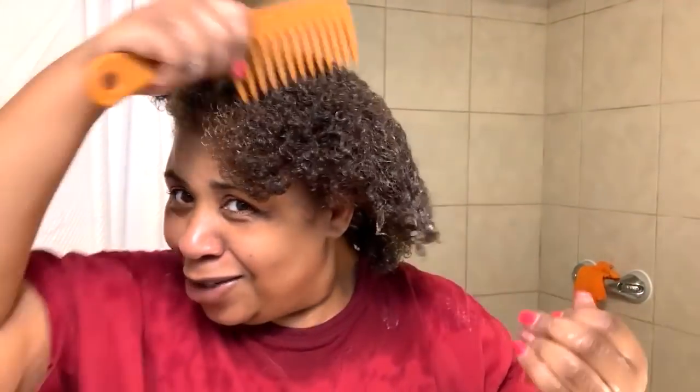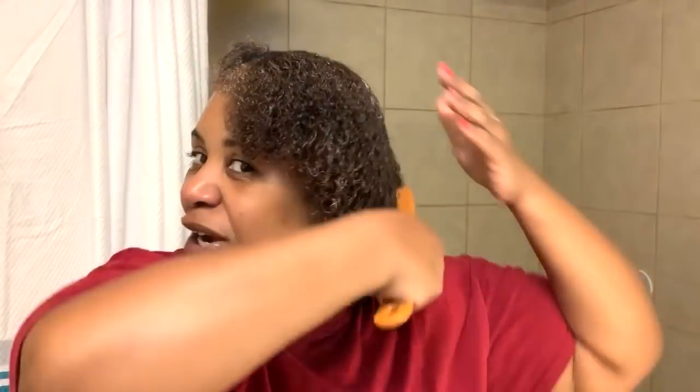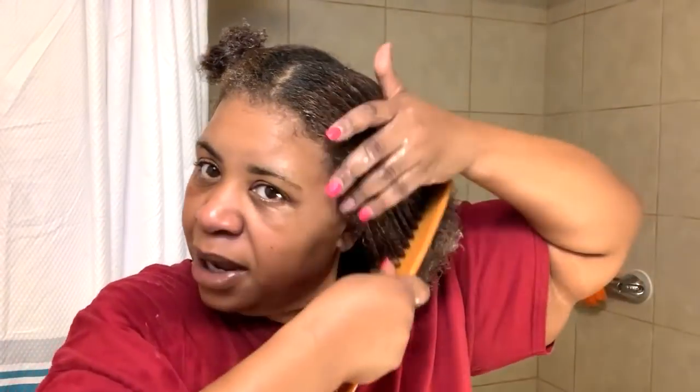My daughter was like, why'd you even get that blow dryer? Because you don't like to blow dry hair. Y'all know what I'm talking about. My manly one, the one that looked like a bison.